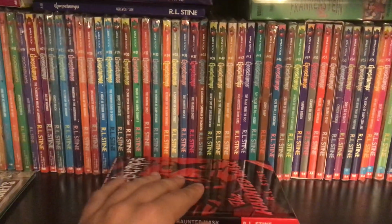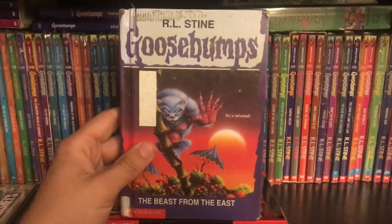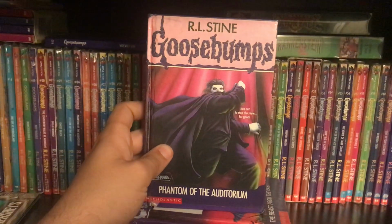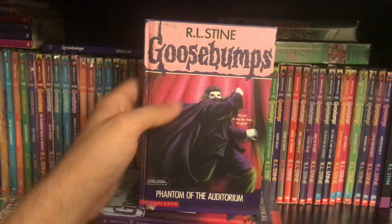Sorry about the shaky camera. I'm trying to balance doing all this with one hand. Then we got the Beast from the East. I think my buddy Brandon Symes sent me this in an AOK trade. Then we got Phantom of the Auditorium, one of my favorite ones I have. Survived all these years after not being reprinted.